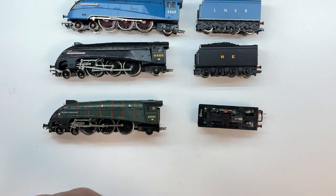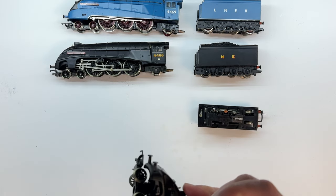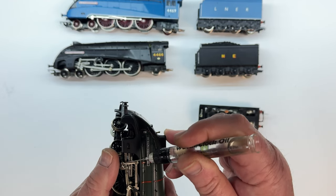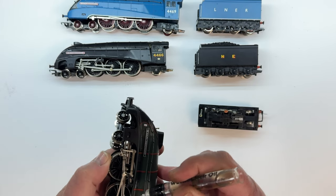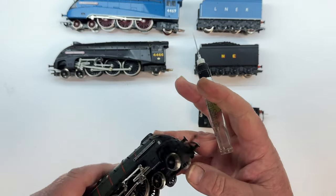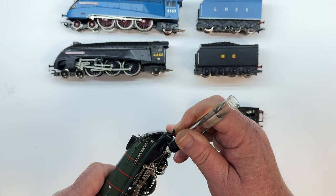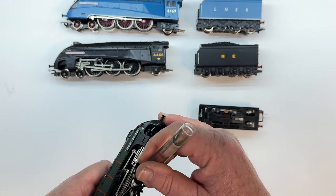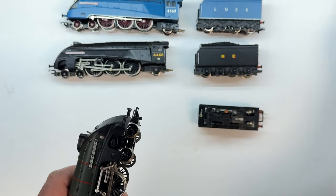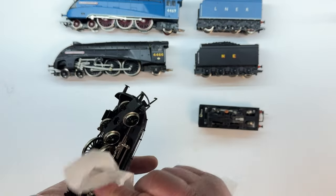Right, so I'm just going to do one of these on camera just so that people can actually see that I do look after my locos. And I'm just going to give this a very tiny light oil just on the motion. A little bit in here. Good. And this side. Just wipe a little bit of that excess away and make sure I'm not going to be throwing oil all around. Okay.